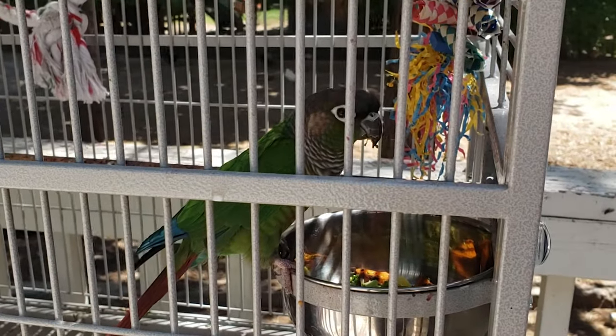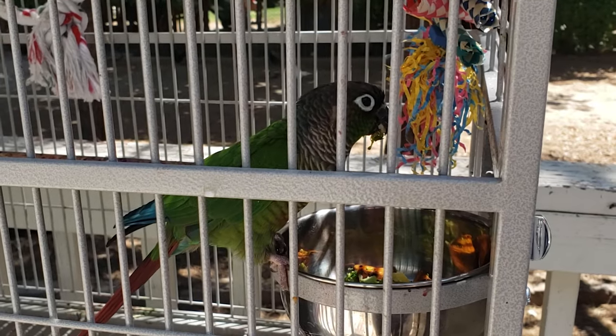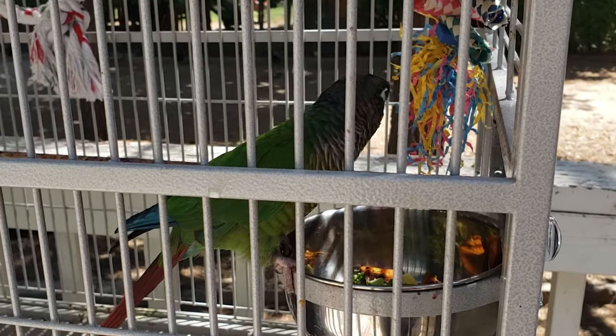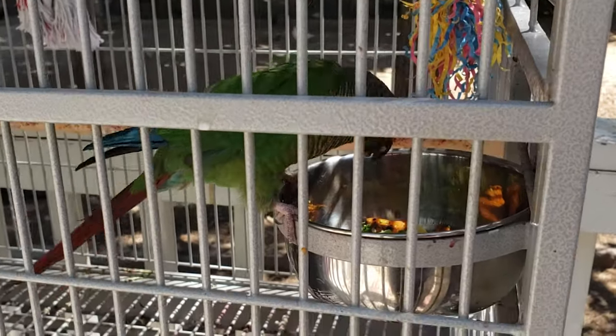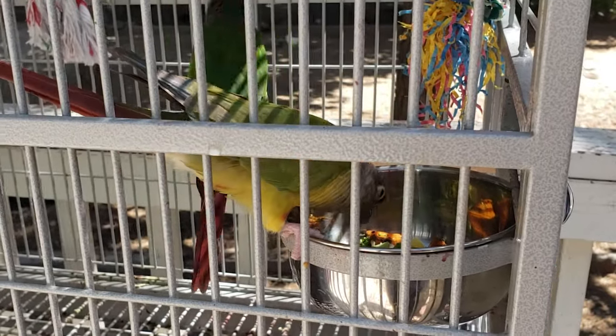It's really important to feed fresh vegetables to your parrots every day. A lot of people think that they just eat seeds and nuts, and in the wild they do eat a lot of that. But in captivity, that diet is too high in calories and fattening. So we have to change their diet to keep them healthy as companion parrots.